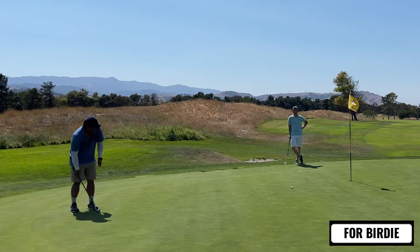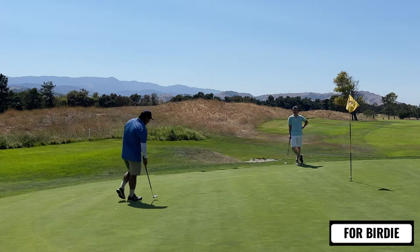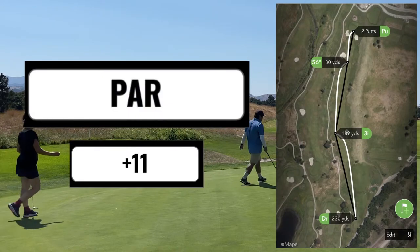So here's the attempt. And I gave it a chance, but I left it on the low side. So 11 over for my score.